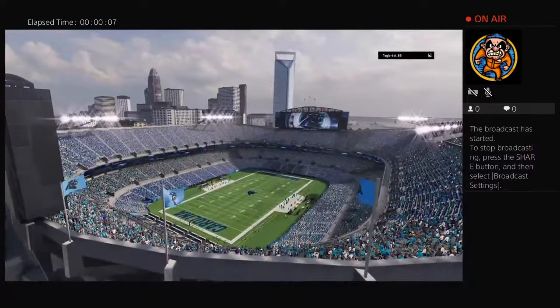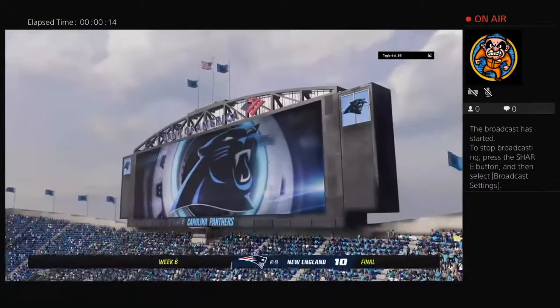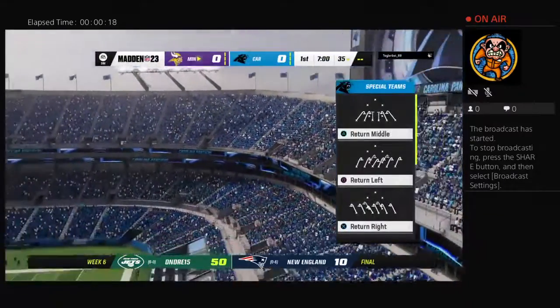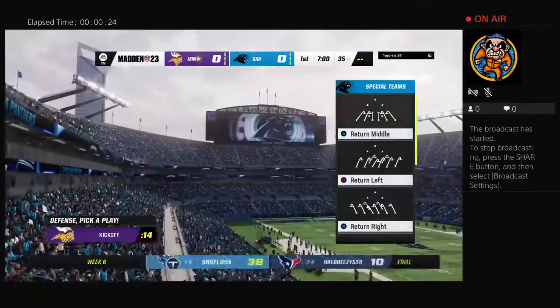Just a spectacular afternoon for football here in the Tar Heel state of North Carolina as EA Sports welcomes you inside Bank of America Stadium in Uptown Charlotte. Today we've got a Week 6 matchup for you here between the Minnesota Vikings and the Carolina Panthers.